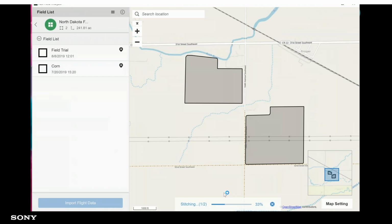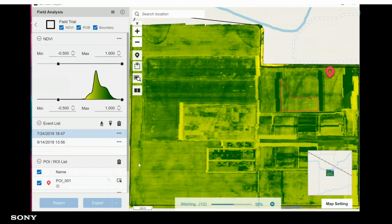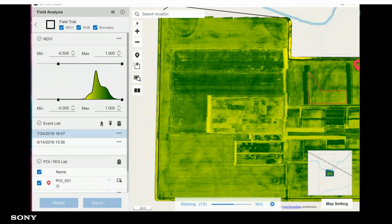The NDVI processing would take maybe 2 minutes, and for RGB you need another couple of minutes. Once the NDVI data is ready, you can start to check the data here. It's still processing, but while waiting, let me briefly introduce this. This is the field data checking screen. You will have the NDVI data here, and this is the previously stitched image, so the RGB is already here.